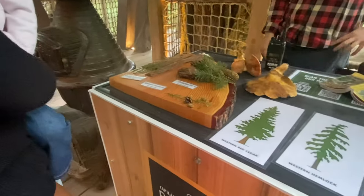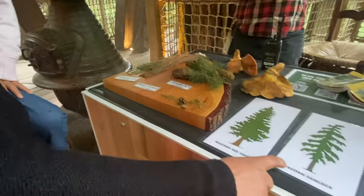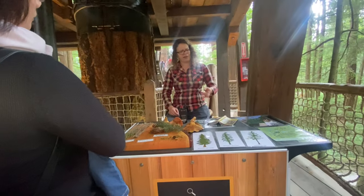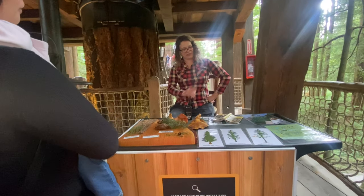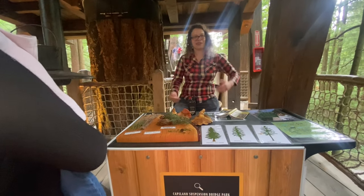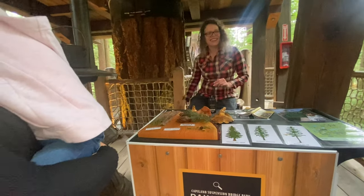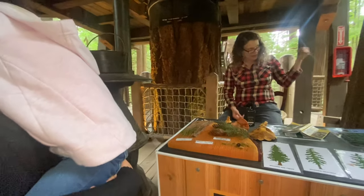Yeah, so those are from Western hemlocks. So they decided, this is a bad tree, it's very unchristian, so we're going to call it a hemlock. So that's why they have the same name. But it works. I mean, if you tell people it's a hemlock, they freak out.